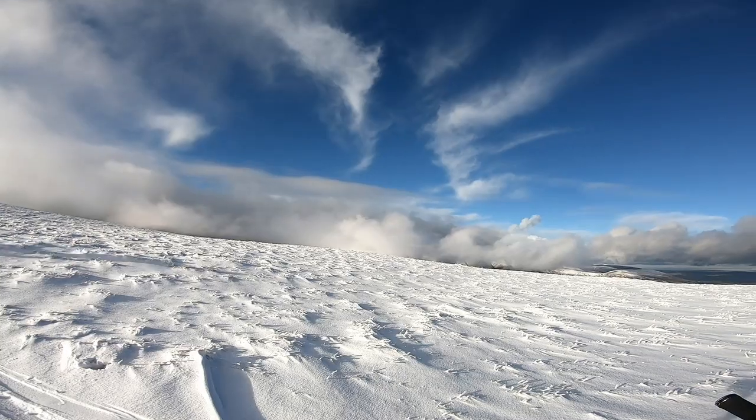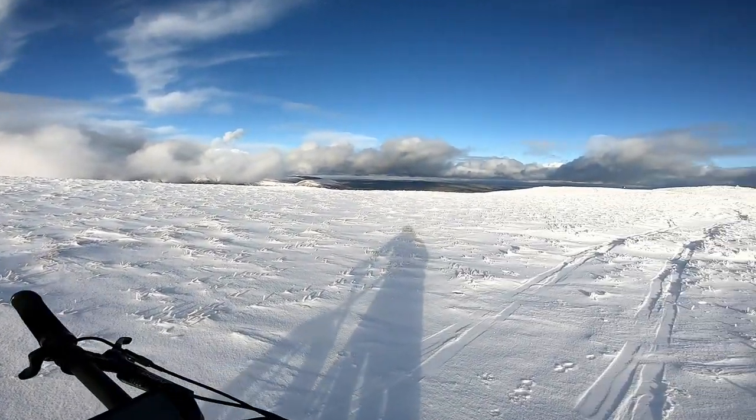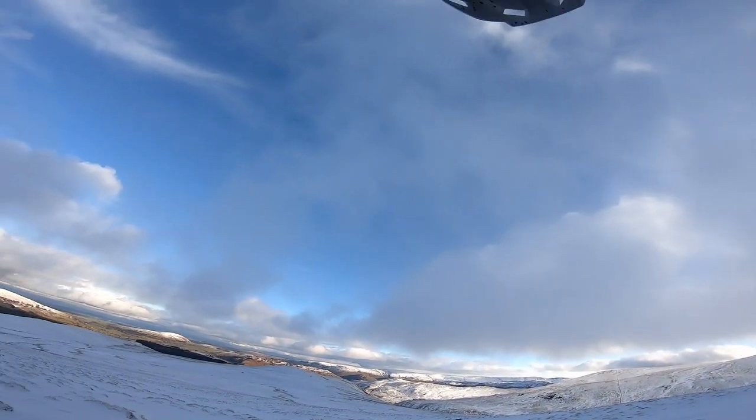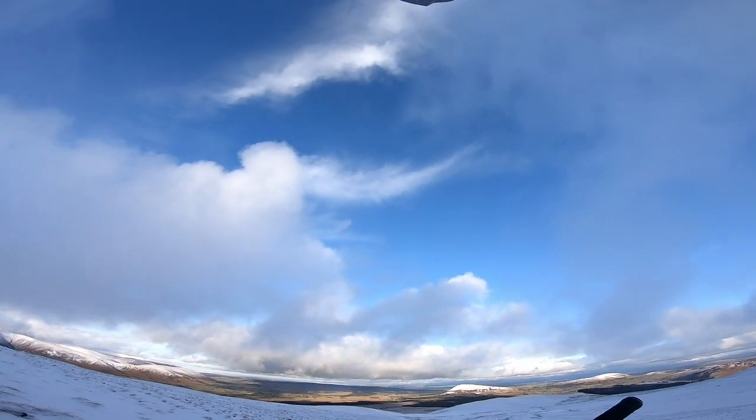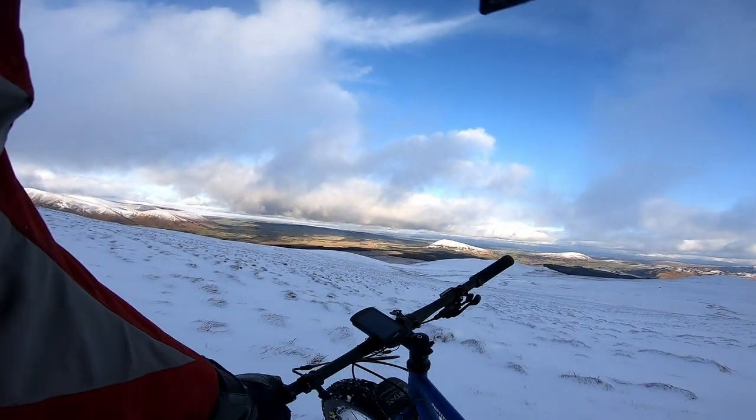Front wheel just dug in there. See, I made a nice furrow for you as well, Andy. I look after you, mate. Even without the weight of a person on it. Oh, I bet it was. A fucking bronco.